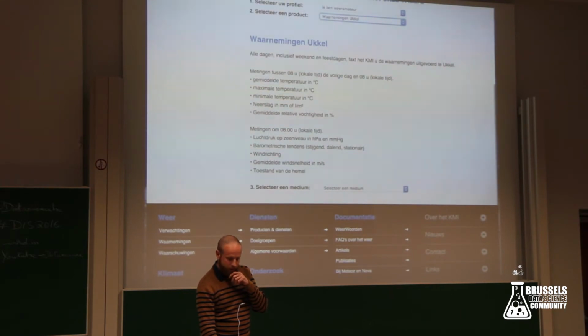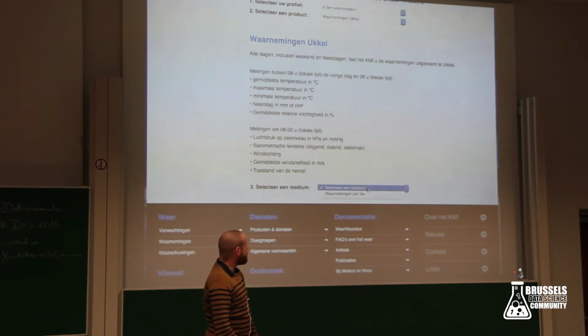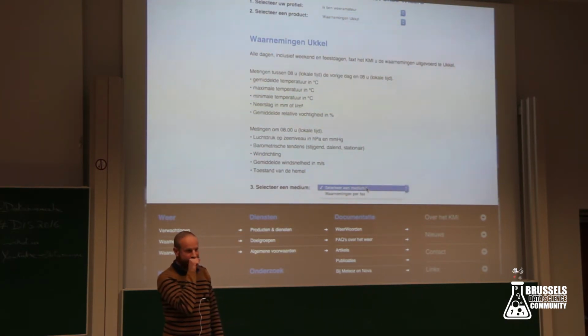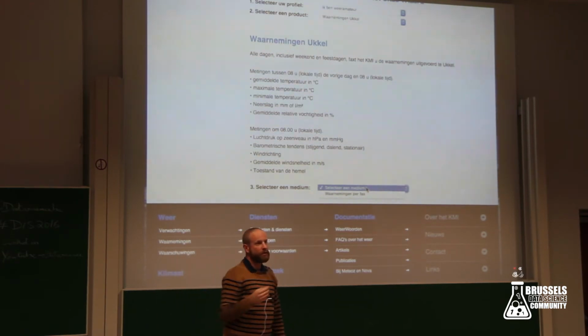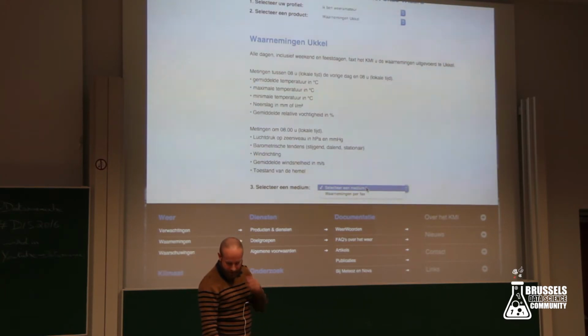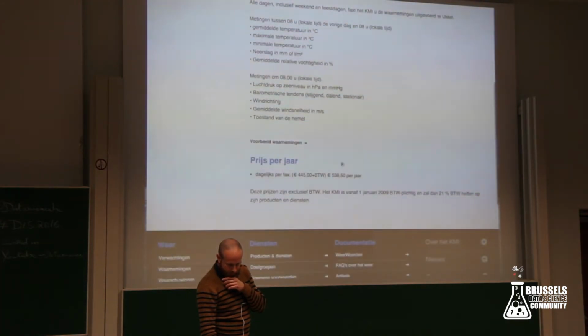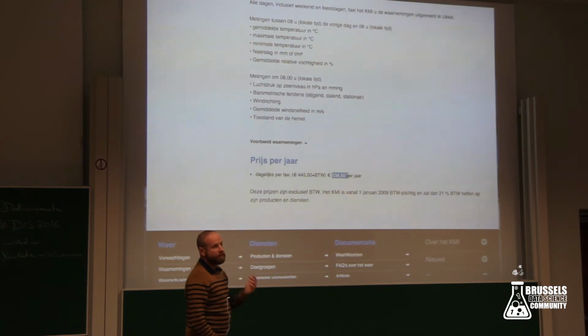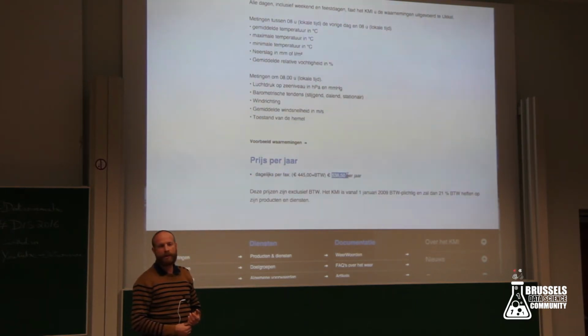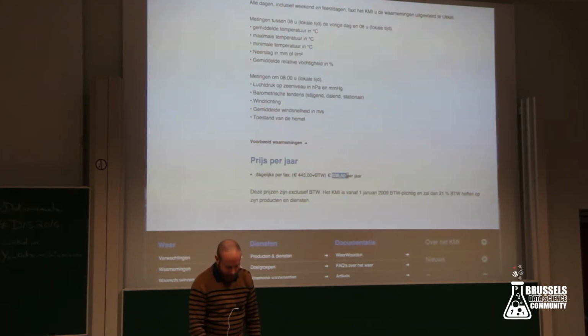And this all looks very good, so I wanted mean temperatures. If they were daily, I could extract the monthly averages. And then I had to select the media. And that's where it went wrong. The only medium you can select is fax. Obviously, that wasn't a choice. And if I went further, you can see here, it costs more than 500 euros per year to get daily observations from Ukkel. So I had to try something else.